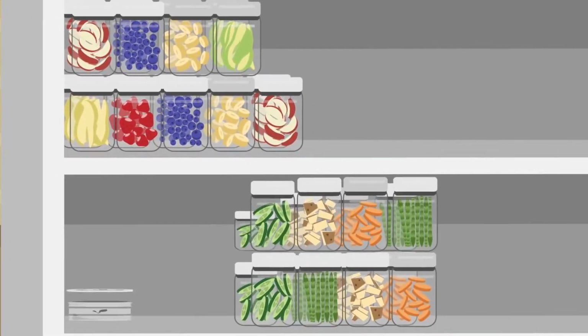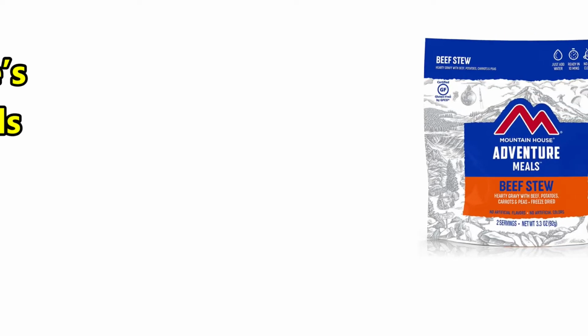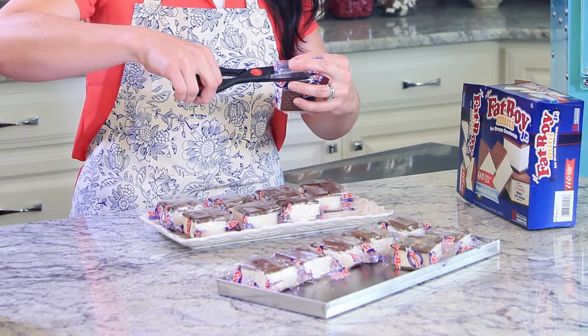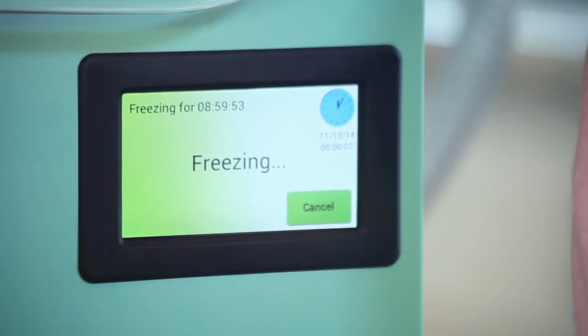Freeze drying is a complicated process which drives up the cost. For example, a good brand of freeze-dried food is Mountain House's Adventure Meals. These taste really good, but come in at only 45 calories per dollar. You can actually freeze dry your own food at home and make it last up to 30 years or more with the Harvest Right Home Freeze Dryer.